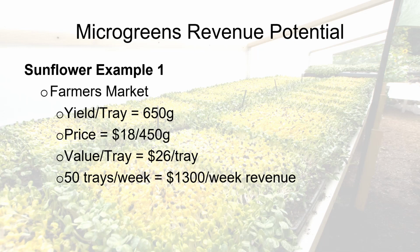But the questions you ask yourself here are, am I going to get that yield per every tray every week? And thus, am I going to get $26 per tray based on that yield? The other thing is, am I going to get $18 for every pound I sell? One thing that happens at farmers markets is you end up doing a lot of haggling. And then the last thing is, can I sell 50 trays worth of this product a week at the farmers market? So when you're setting these numbers, they have to be realistic. And 50 trays a week is going to be 50, 60, close to 70 pounds. And so is that something that you can sell at the market? So your expectations and your projections need to be realistic.